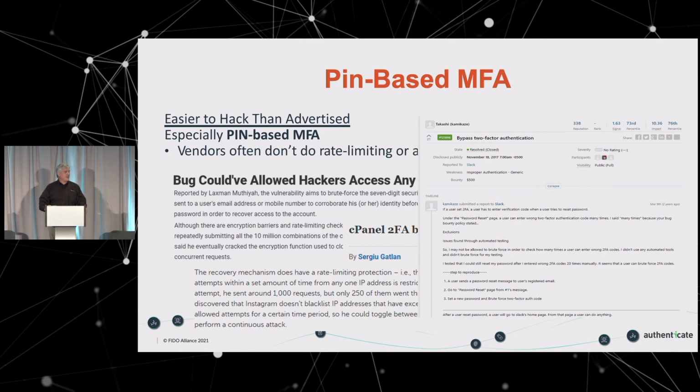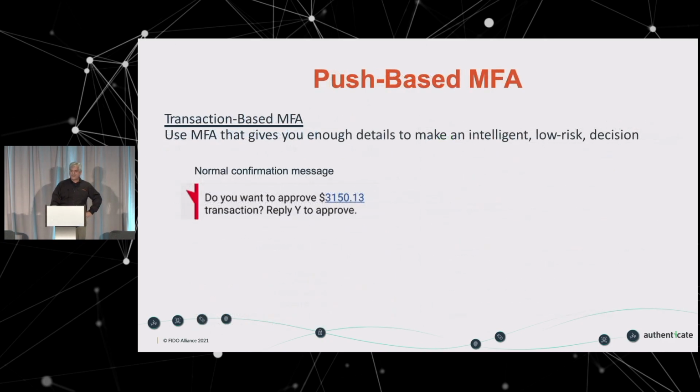My company uses Slack. But there are many, many popular services that, when they implement PIN-based MFA, forget to put rate limiting on it. And I've been doing security for a long time, so you think, well, nobody would possibly implement something like that, where you had to input a secret and not put account lockout on it, but it turns out lots and lots of very popular services have done so.